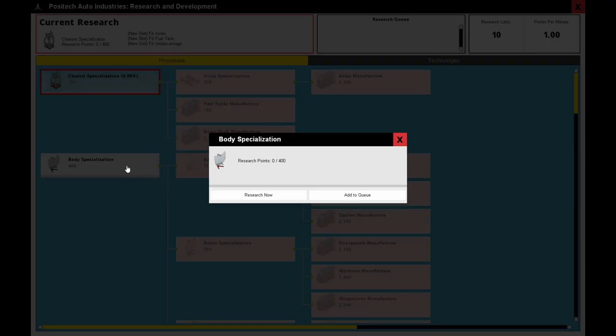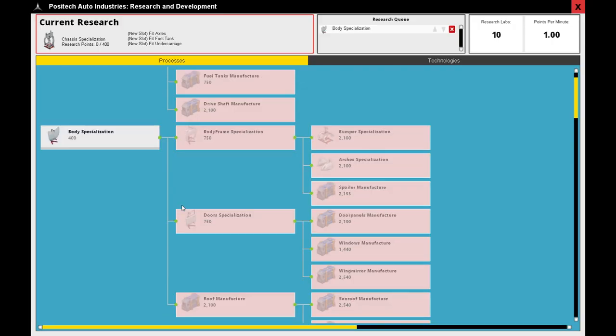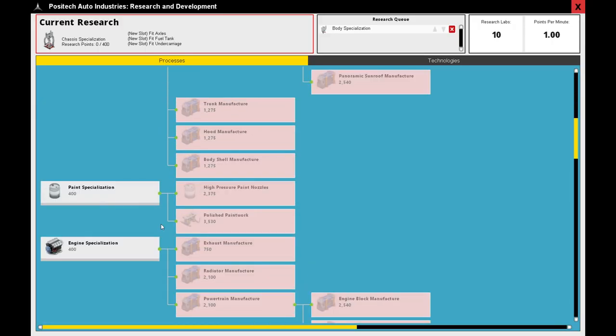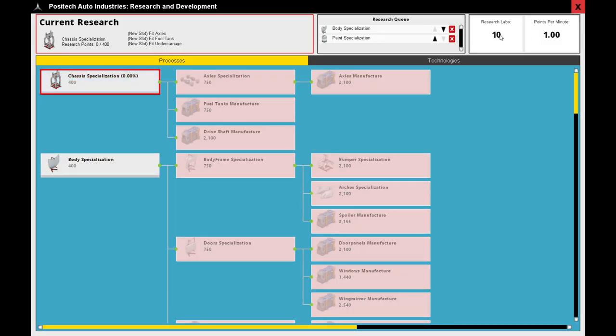Research now. And add to queue. And then we'll do this one next. Add to queue. Right, so hopefully they'll crack on with that. 10 labs, 1 point per minute. What per minute? And how many points is that? 400. How long is that going to take then?